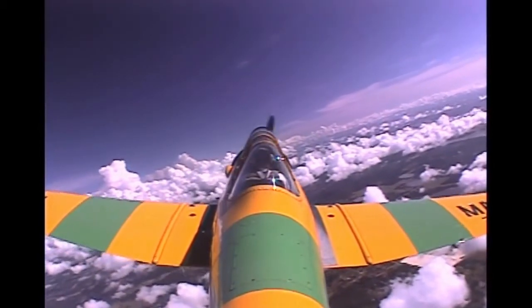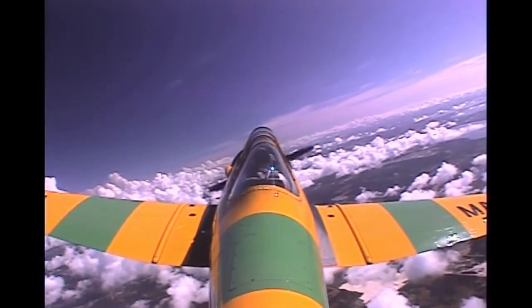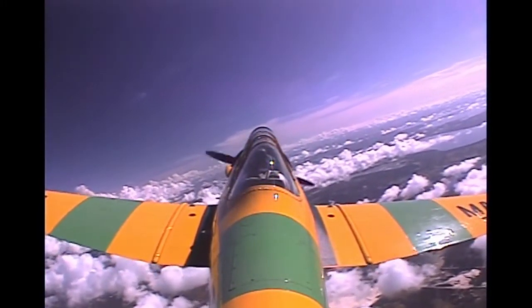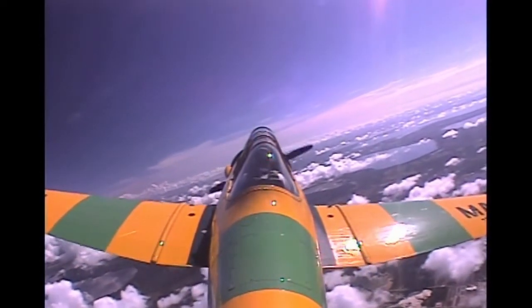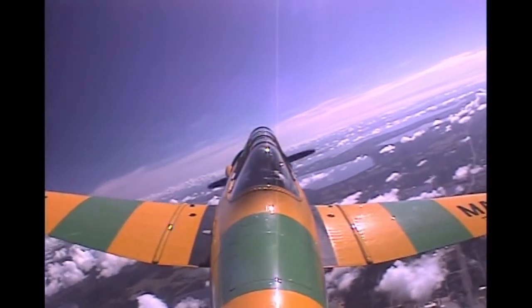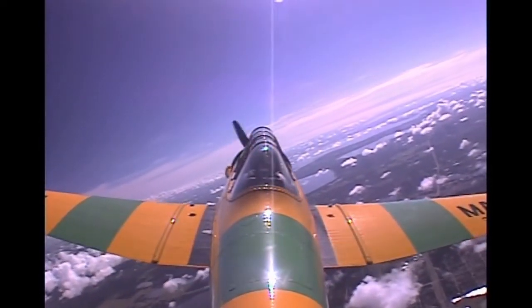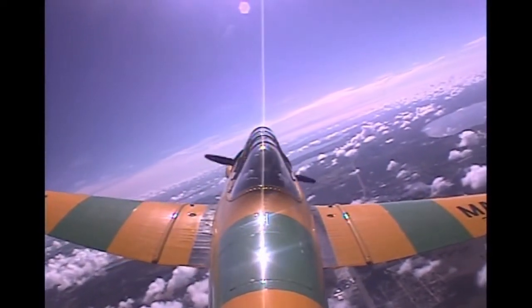A heading change, like we'll go from south to east and then back to south during the maneuver. And from our point of view, it looks like the nose of our airplane is drawing a great big circle in the sky. They call that barreling, hence the term barrel roll. I'm going to demonstrate this one, and then I'll have you fly the second one, and I'll talk you through it, alright?